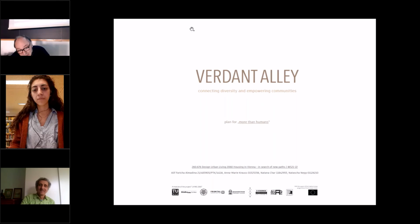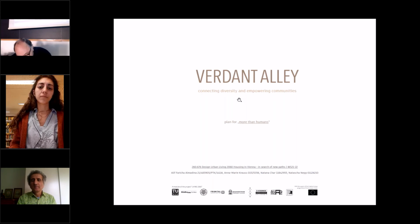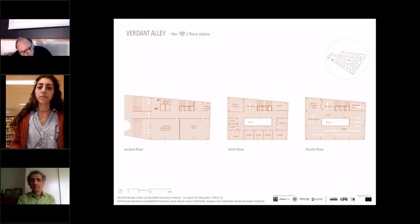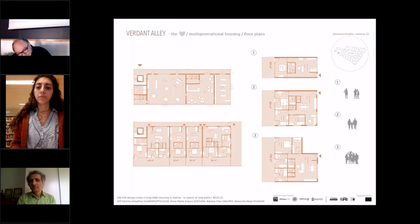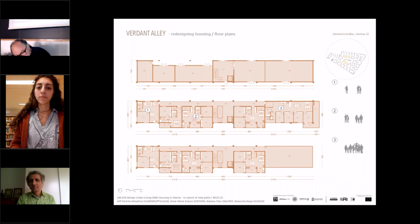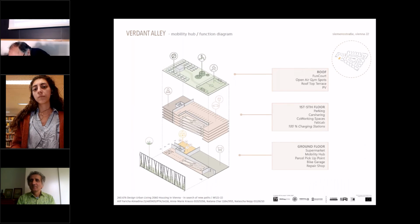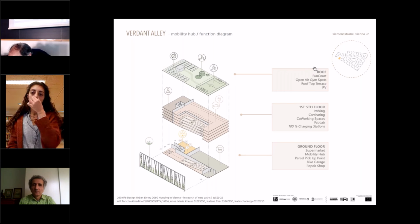Thank you. I like it very much, I find it a very fine concept. I like the idea of a mobility hub. But I want to have some more information, details about the landscape concept, the landscape project. It's quite interesting, but could you tell us something more about this?